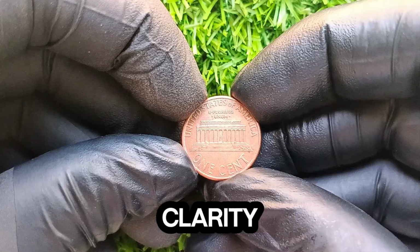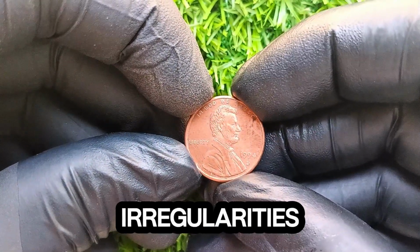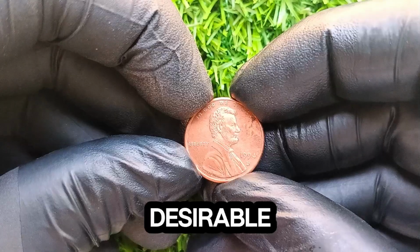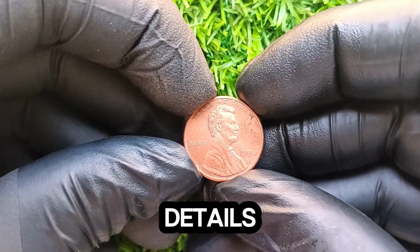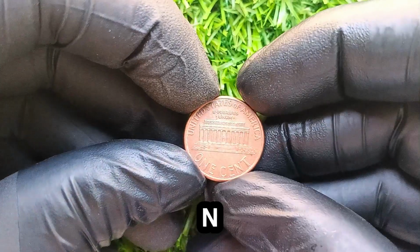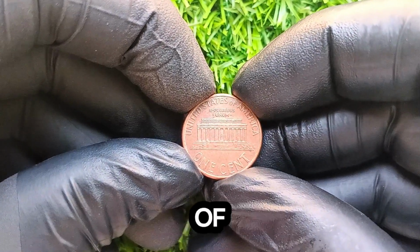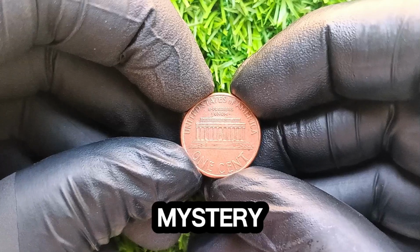The placement and clarity of this small D carry great weight for collectors, as any irregularities can make the coin even more desirable. It is the tiny details like this that transform an everyday coin into a legendary piece. In 1994, one coin surfaced that combined all the right elements of rarity, condition, and mystery.